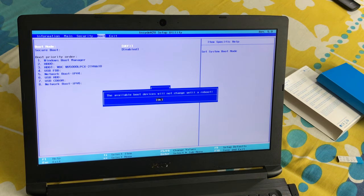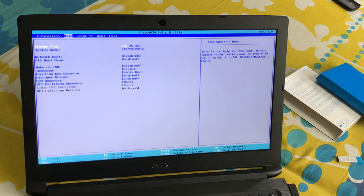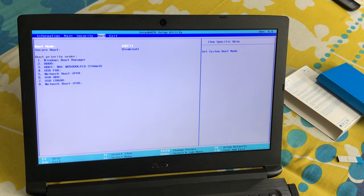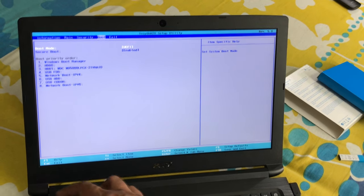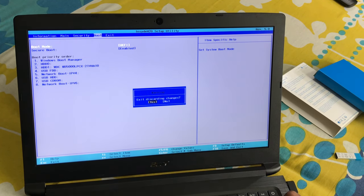Even if you disable secure boot, you do not see an option to change it, which means the boot mode is set to UEFI only. You cannot change it to legacy. All right, so that's it. The three things you have to change here are: enable the F12 boot menu, set the supervisor password, and disable secure boot. I am not going to apply these changes because I have already done it and installed Windows. So I'm going to just click escape. It shows exit discarding changes. I'm going to click yes.